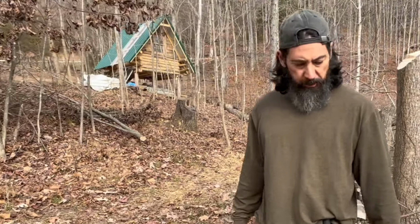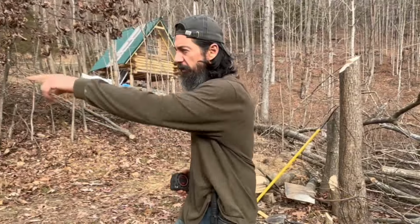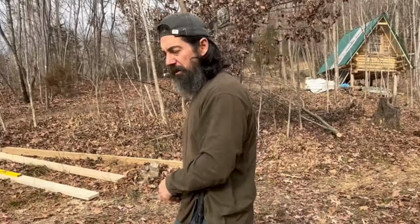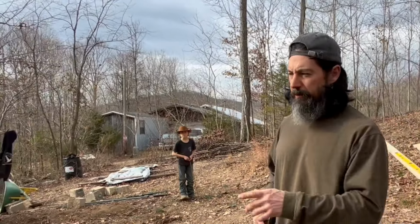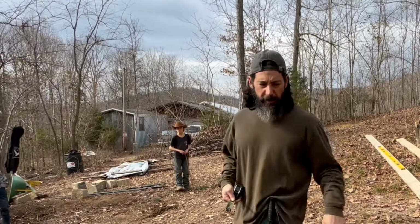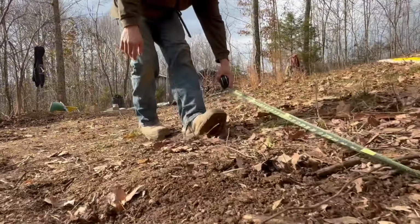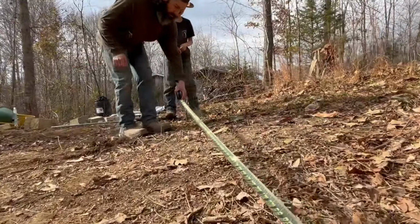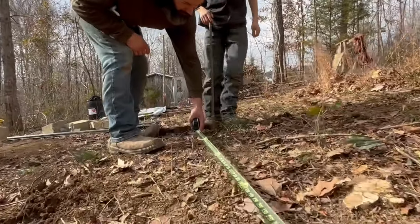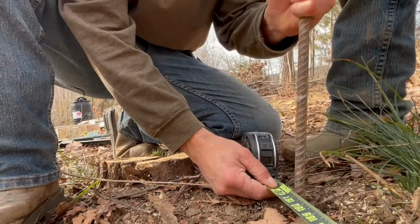So first thing you wanna do is pound in one pin, and then we gotta measure 16 feet, pound in the second pin, 12 feet, pound in that pin, and then we're gonna do the 3, 4, 5 measurement to see if we have a right angle, and then repeat that all the way around the process. Okay, that's pretty close.